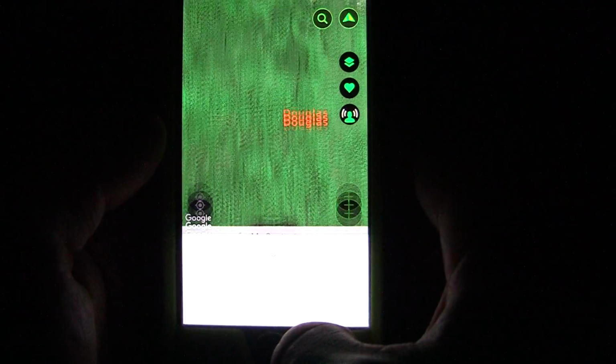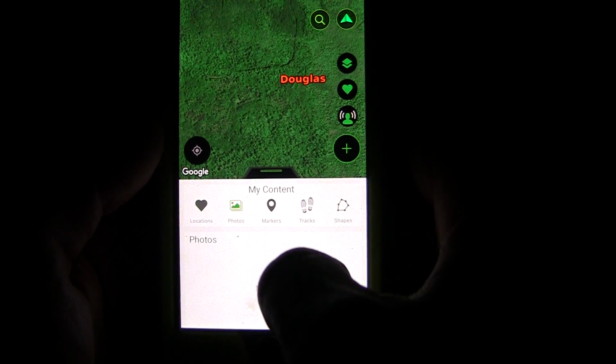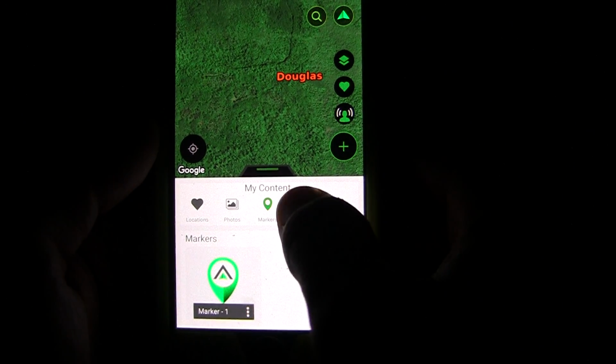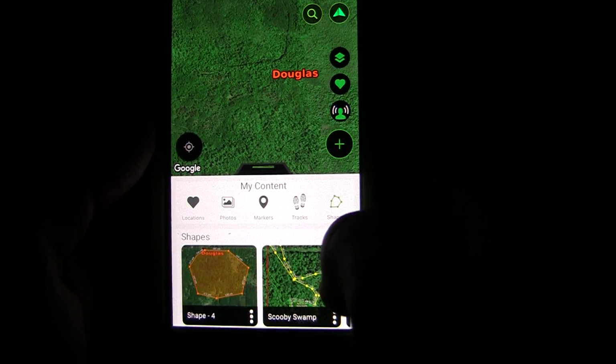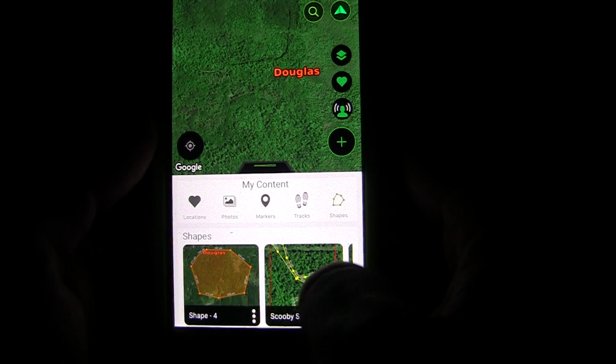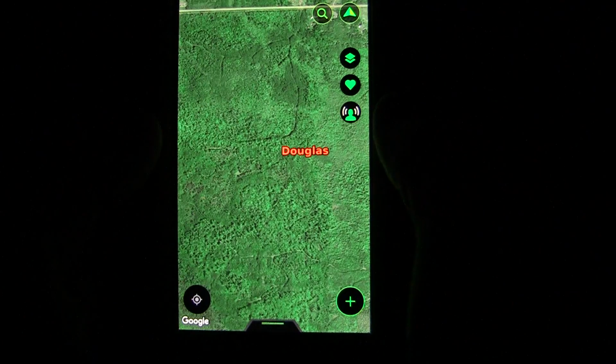Now, the final thing that I wanted to mention about the homepage is that if you see this tab at the very bottom of the screen, you can click on that, and that's where you can view all of the customizations that you have made. So for instance, if you want to see the locations that you have liked, you can go to that, or if you want to see the photos that you've taken, you can do that, or if you want to see the markers that you have added, or the tracks or shapes, you name it. They've got that there. That's all of your customizations right there.